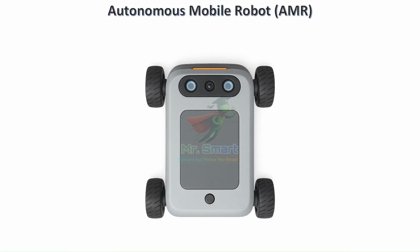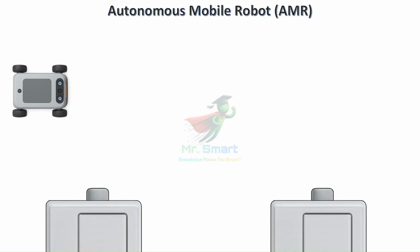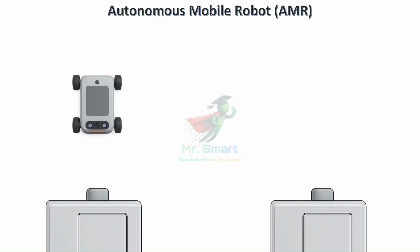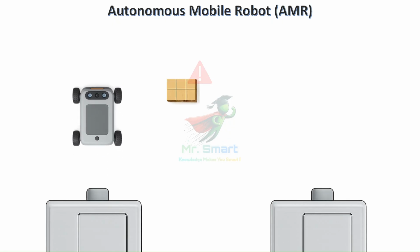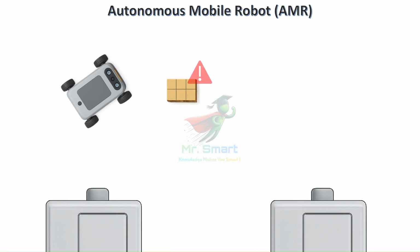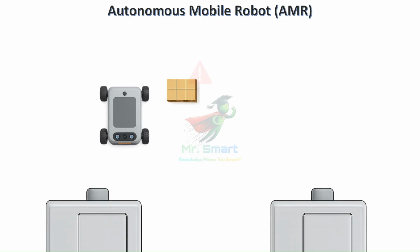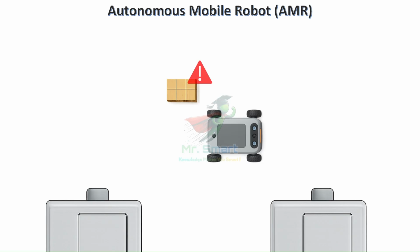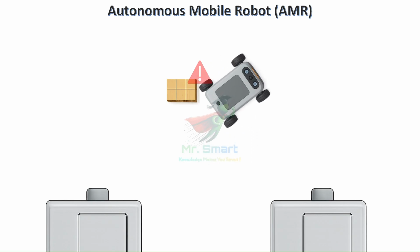On the other hand, AMRs, or autonomous mobile robots, are like the smart younger siblings of AGVs. They don't need floor markings or preset paths. Instead, they build a map of their surroundings and make real-time decisions. If there's an obstacle, they go around it. If the environment changes, they adapt. In short, AMRs don't just move, they think while moving.